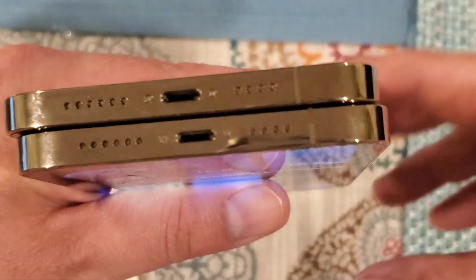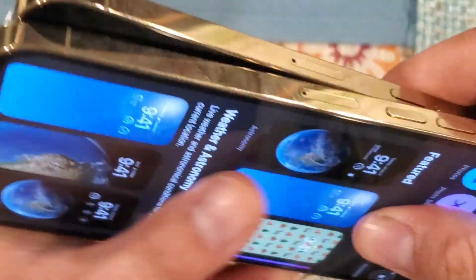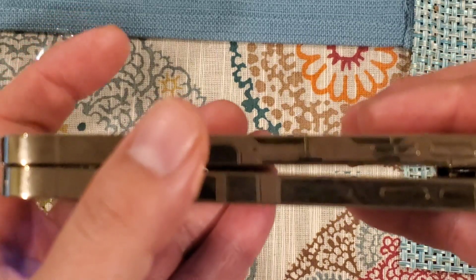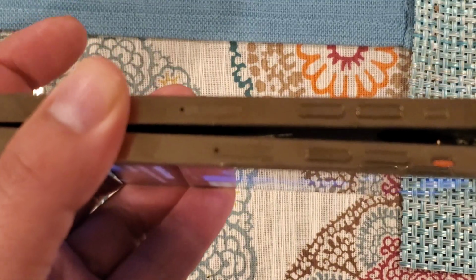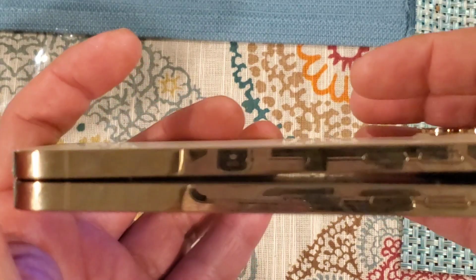Okay, so that kind of looks the same. So far everything looks pretty similar. I haven't found anything different. Now this is where it gets a little different, and this is how you guys could tell the difference between one phone and the other one, if for any reason you want to tell it physically instead of going to the settings. Okay, so this is something I found. Let me see if you guys could see.